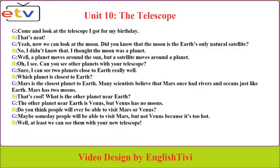Unit 10. The telescope. Come and look at the telescope I got for my birthday. That's neat! Yeah, now we can look at the moon. Did you know that the moon is the Earth's only natural satellite? No, I didn't know that. I thought the moon was a planet. Well, a planet moves around the sun, but a satellite moves around a planet.